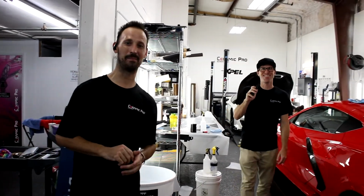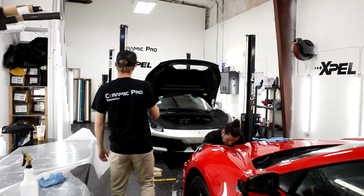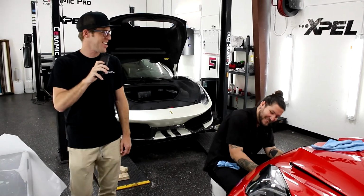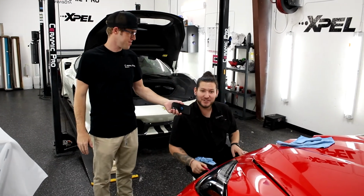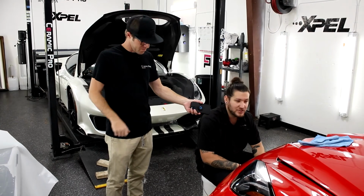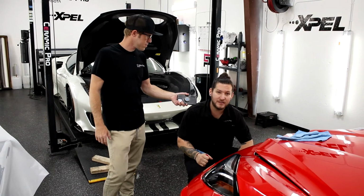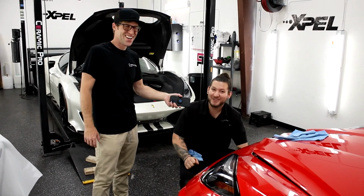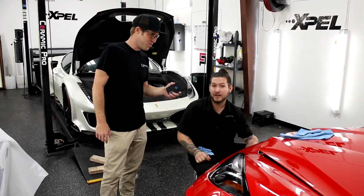Nice. Making our way back into the paint protection film area, we got the legend, the one, the only. Do I need to give him an introduction today? We've got Mr. Jake. What's good? What are you working on today, Mr. Jake? Just finishing up this Corvette C8 bumper. It's got a lot of little accessory pieces, so I'm finishing this up to send it home. Pretty awesome Ferrari back here needs paint protection film on the hood to protect it. It's got a hood already, but needs some film on it, so I'm gonna handle that next.